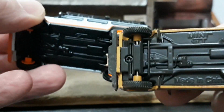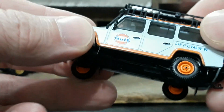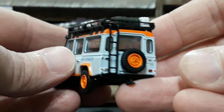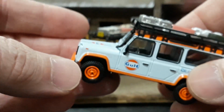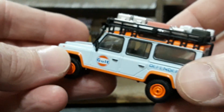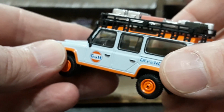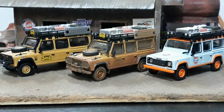So very nicely done. Button head Phillips screws holding them together in case you want to do some mods and put beefier tires on them. That's always an option. This has a spare on the back, but nothing on the hood. No tools on the fenders, as I pointed out before. So very unique. And this is a left-hand drive, not right-hand drive, and it was only available in left-hand drive. So pretty cool. Now, moving on to a civilian model.